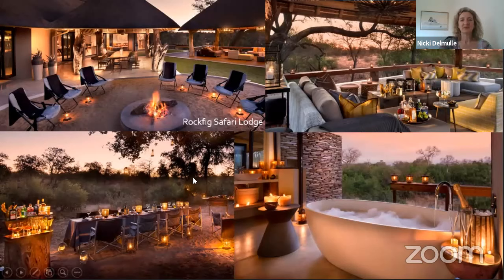One of the things I want to show you specifically in this area, which is again something really special and unique about the private reserves, is the ability for them to stop and do bush dinners or bush breakfasts.